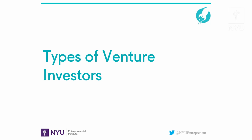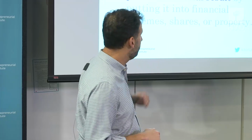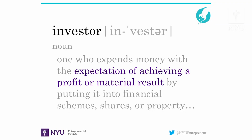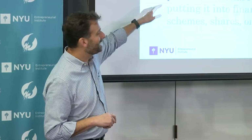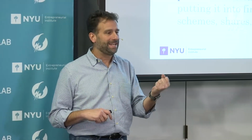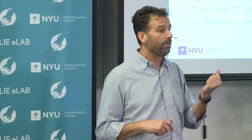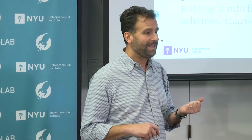Before I even do that, though, I want to describe the definition of an investor here. This is the dictionary definition of an investor. It says, one who expends money with the expectation of achieving a profit or material result by putting it into financial schemes, shares, or property. The reason I'm putting this up here, while it might seem obvious, is that it's really important to understand that investors are making an investment in you not because they love you or believe you or like technology, but because they really need to and want to make money. And so by giving you money, they're expecting to get something in return.